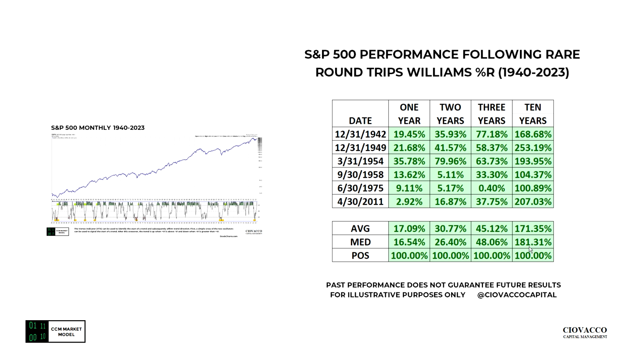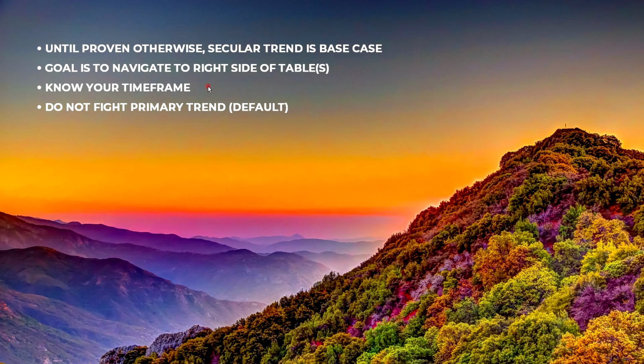These numbers tell us that we have a strong secular trend based on the data that we have in front of us and based on things that have just happened. All of that, of course, is subject to change. It's important to know our time frame. In this environment, our time frame is not the left side of the table, it's the right side of the table.